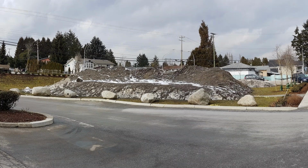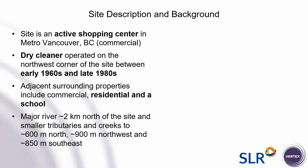So this was what was happening at the site before Vertex got involved. This is pre-2018. This was my very first visit to the site. I'll show you some more photos later, but basically it was the corner of a commercial plaza, no buildings at the time, and used basically as a snow dump, as you can see here. But more on the background, it's an active shopping center in the lower mainland of BC, just north of Seattle. As was typical, there was an on-the-premise dry cleaning operation present in one of the units for about 25 years. Importantly, surrounding the property, again as is common, there's a mix of commercial, but there's also residential and a school right across the road. And there are some surface water bodies nearby as well.